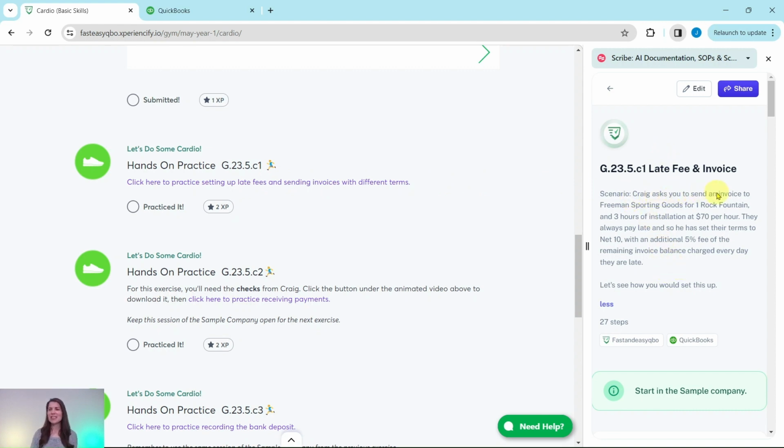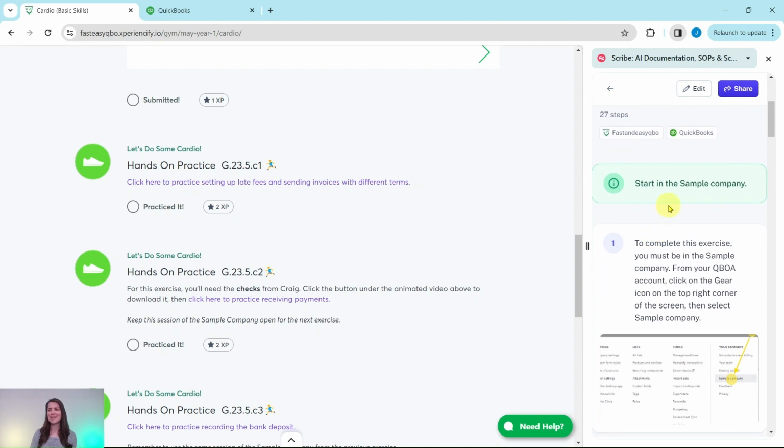Craig asks you to send an invoice to Freeman Sporting Goods for 1 rock fountain and 3 hours of installation at $70 per hour. They always pay late, and so he has set their terms to net 10 with an additional 5% fee of the remaining invoice balance charged every day they are late. So let's see how we would set this up.